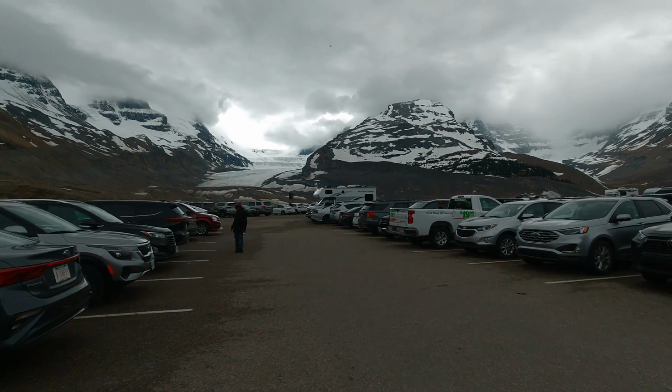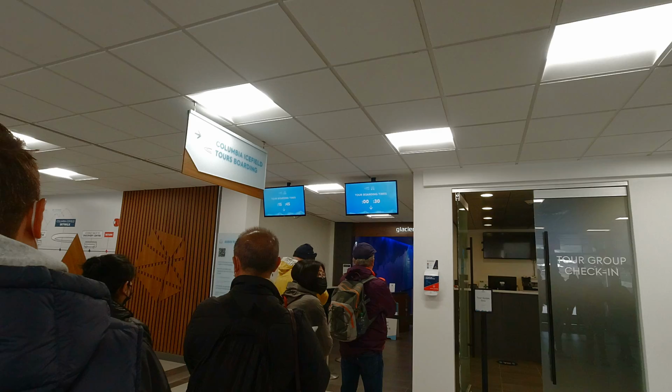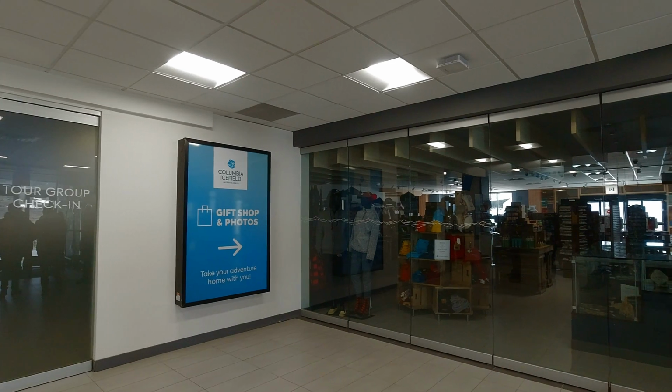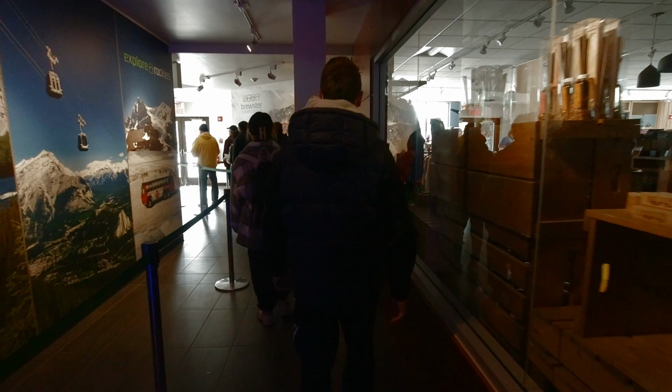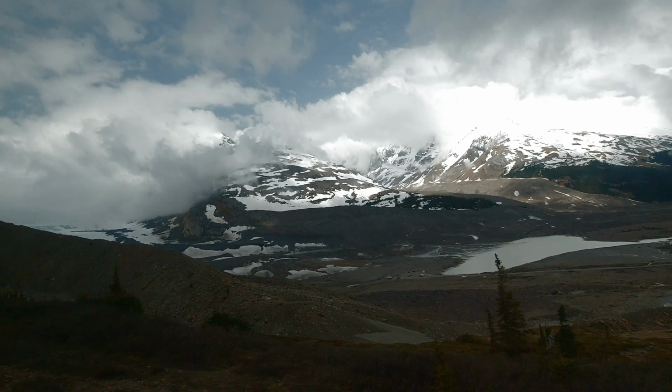We had booked our tickets for the Icefield adventure in advance, so we headed straight inside with the passes on our phone and joined the queue for our boarding of buses. Buses take you to the boarding station for the Ice Explorers.